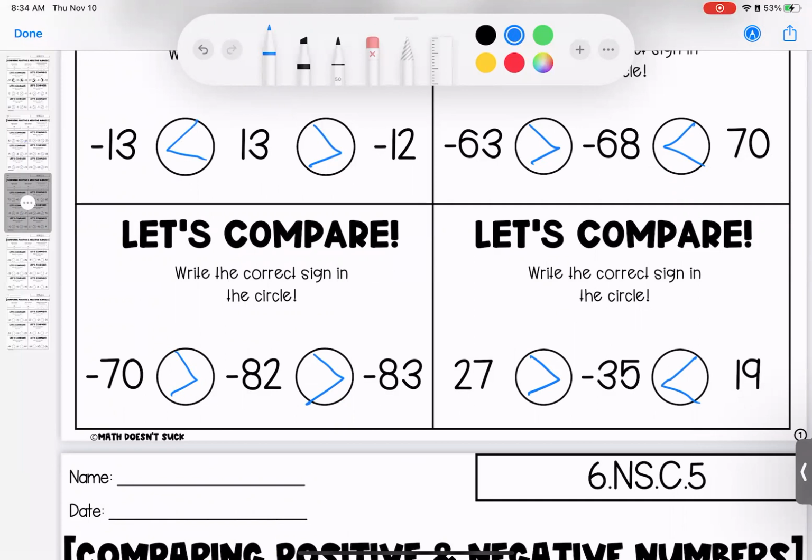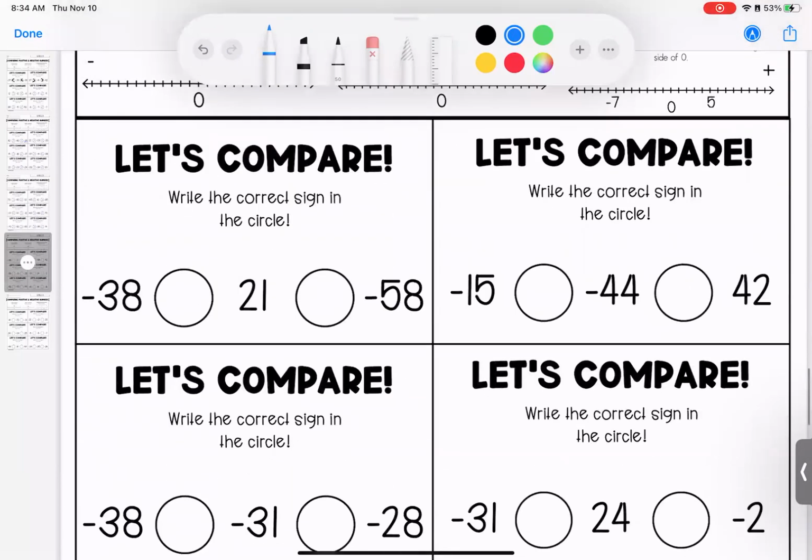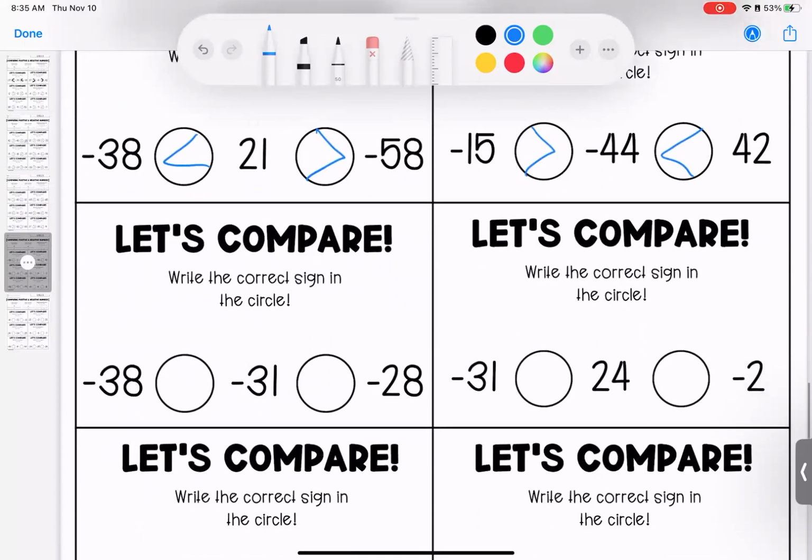That brings us to the end of page 3. Please go ahead and stop the video if you're done with these. If you're ready for page 4, here we go. Negative 38 is less than 21. 21 is greater than negative 58. Negative 15 is greater than negative 44. Negative 44 is less than 42.